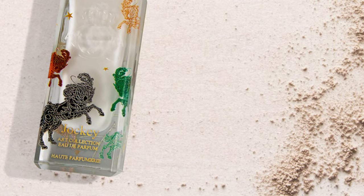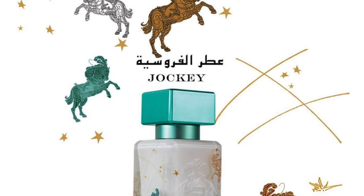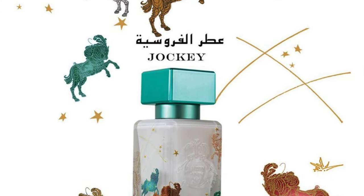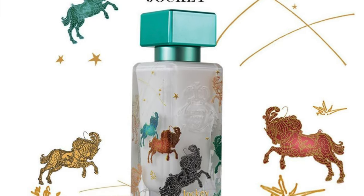What do you get with this one? I get the leather. It's definitely coming out for sure. But it's also a bit aromatic, which is nice. It's not overly heavy. It's not like a super daunting leather, in my opinion. I think it's a pretty wearable leather.